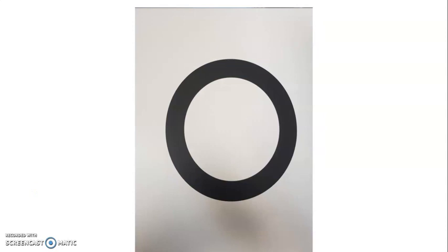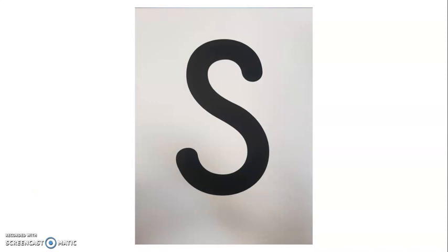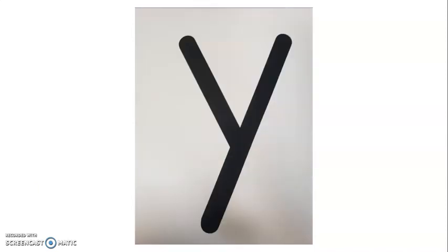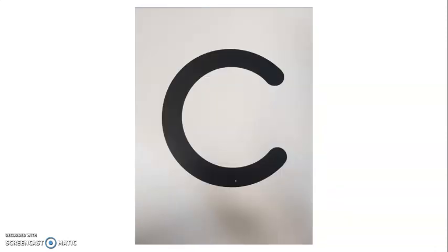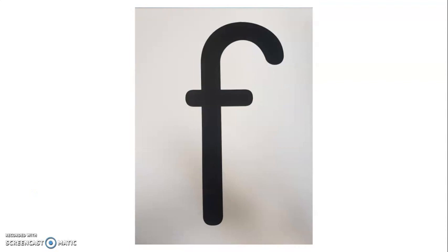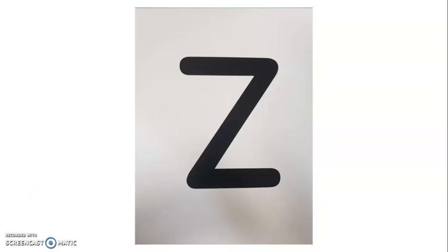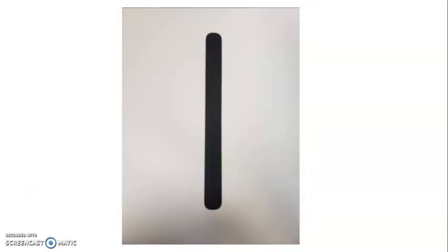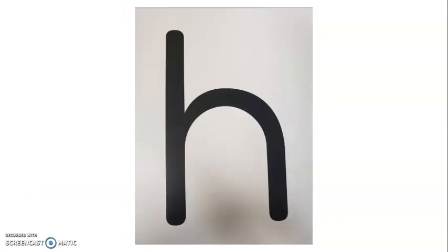O says o. U says u. P says p. S says s. Y says y. T says t. C says k. E says eh. F says f. J says j. Z says z. K says k. L says l. G says g. H says h.